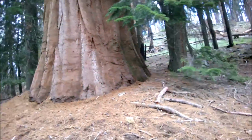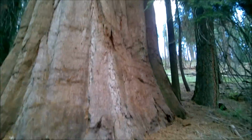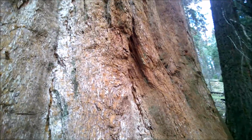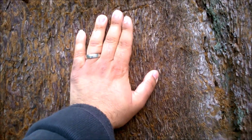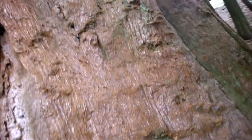It smells so nice and fresh up here. So steep. Touch the tree. Look at that. So cool. It's like it sheds like skin on the outside and then all over the floor. There's a bunch of little holes around it. The floor is very, very soft.